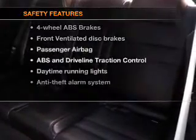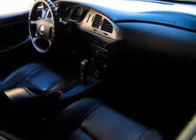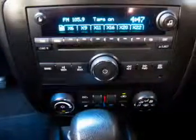And for your peace of mind, the following safety equipment is included: front ventilated disc brakes, passenger airbag, side airbag, traction control, daytime running lights, low tire pressure warning, independent suspension.